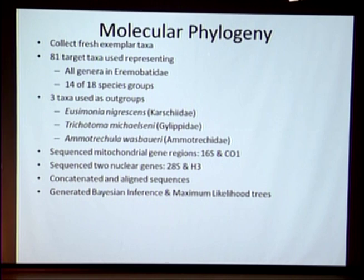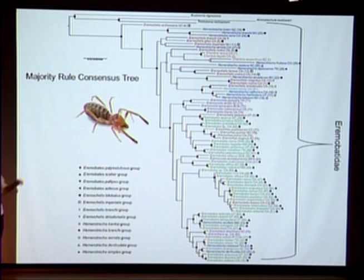And we got 14 of the 18 species groups that were within the family. So we got a really excellent representation of the entire diversity that's present within the family Arimabatidae. And this is our fresh off the press phylogeny. So I'm just going to walk you through it, and I'll show you some slides that highlight the take-home messages. One take-home message is that the family itself is monophyletic.